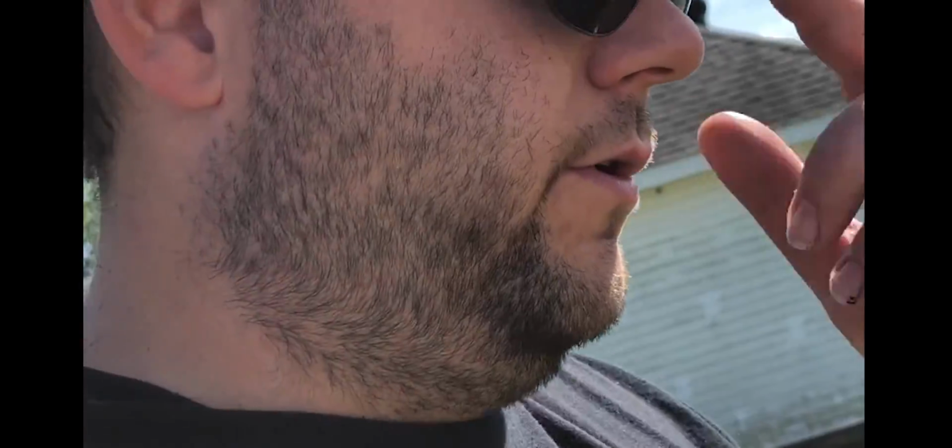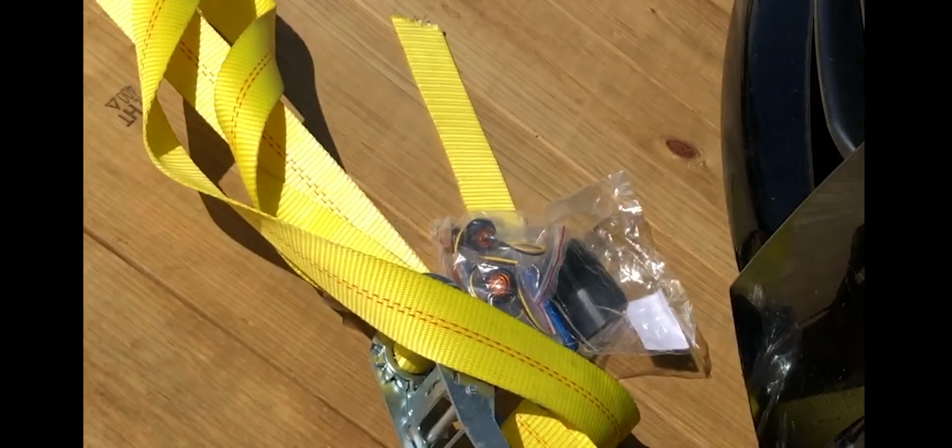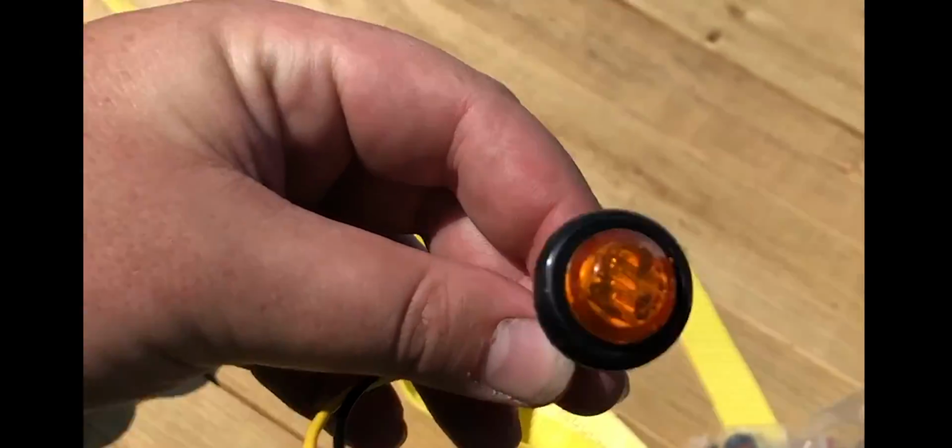All right, guys, so we're back to the trailer. This is kind of the rundown of what we're doing. Picked up a bunch of these. I think I picked up 10 of these little lights. And obviously they're going to go, you know, side marker lights.